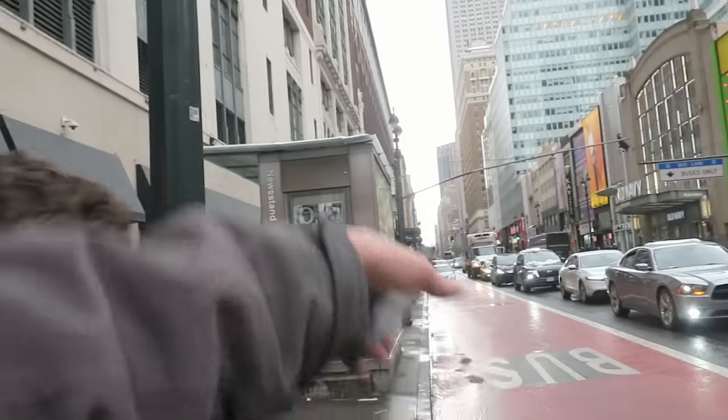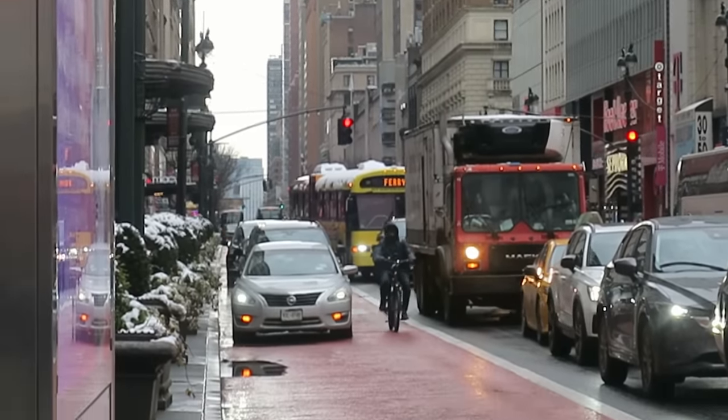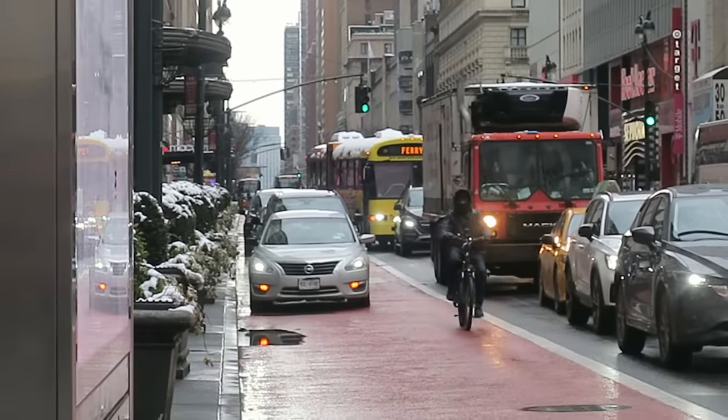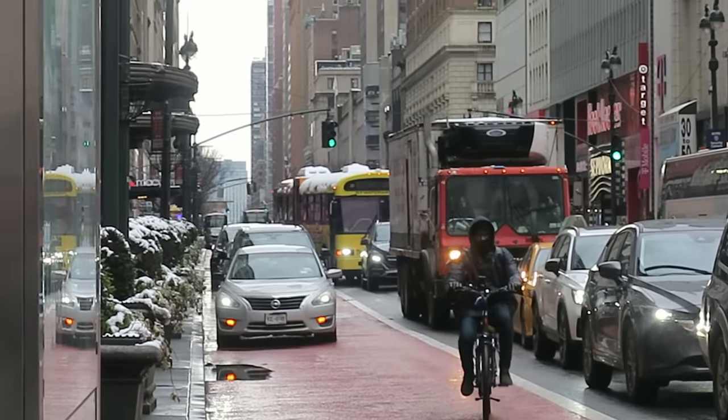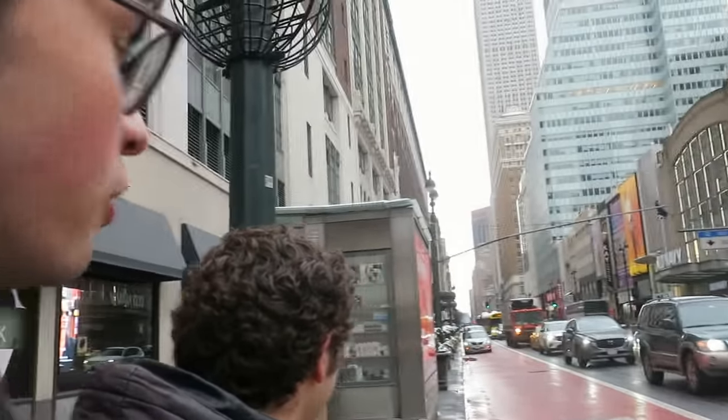Oh, there it is. Wait, what? It's coming. Wow. There's so much snow on the top of it. I also like how the destination is ferry, but it keeps flashing for some reason. They always just say ferry. Also, there's no schedule. They don't tell you anything about the frequency. So we're very lucky, honestly, that it showed up.